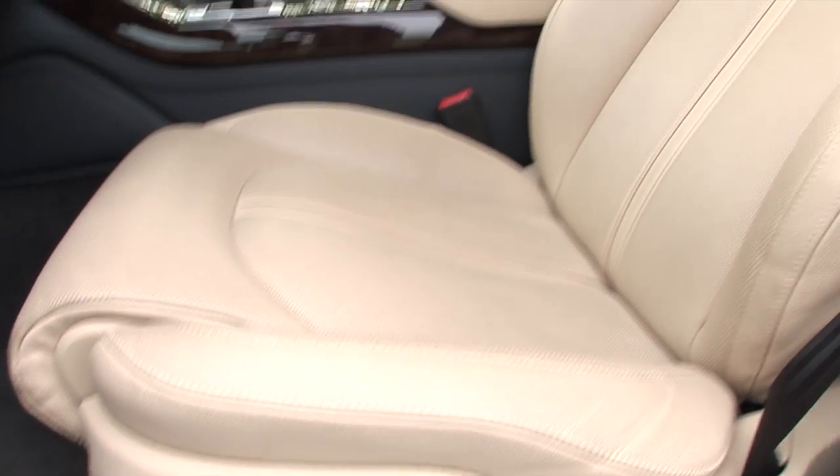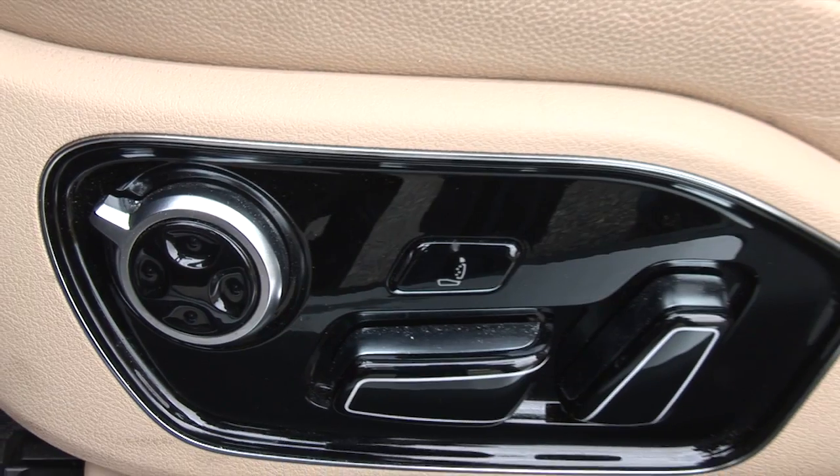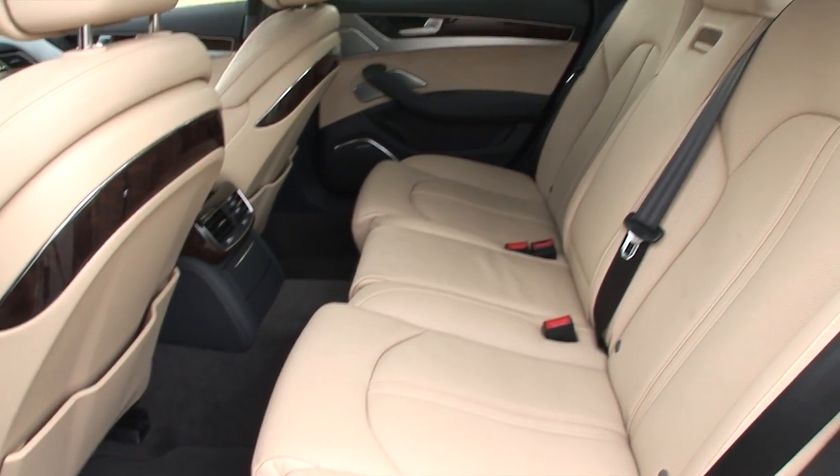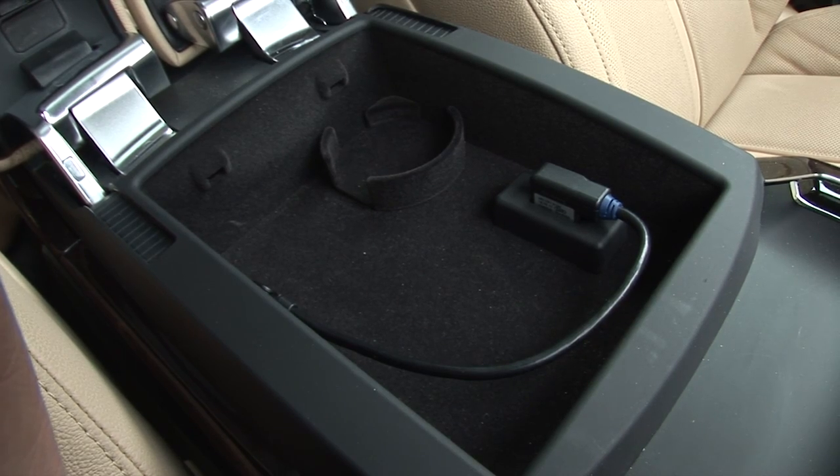Then there are these 22-way climate comfort front seats with an unbeatable massage feature and full LED headlights. The cabin is spot on in every way, with the exception of the rather small center console.